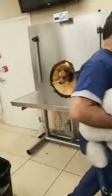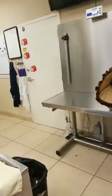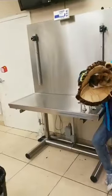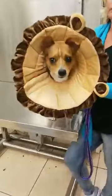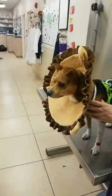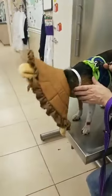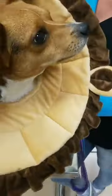What was the med you just gave him orally? I gave him some metronidazole, some penicillin, some Serenia, and some famotidine. So that should stop his vomiting. The left is the gabapentin. So he got famotidine, Serenia, and penicillin, so he should start feeling better and stop vomiting. He got sub-Q fluids because he was dehydrated.